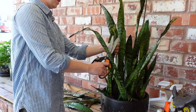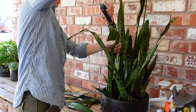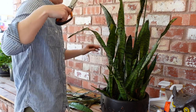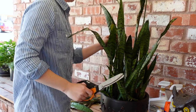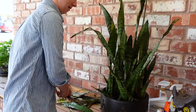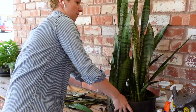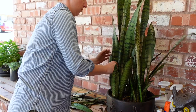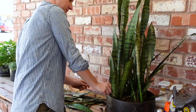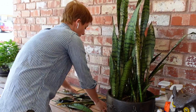And as the damaged bits age and brown a little bit more, you can trim it up so that they're not on there quite as bad. Let's see here. Just turn this a little bit so that there's a more pleasant side forward. And like I said, I do expect this to bounce back pretty nicely.